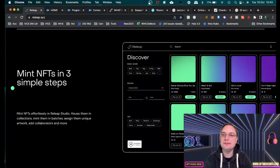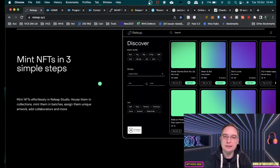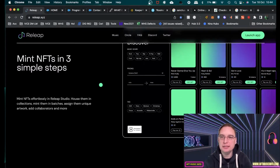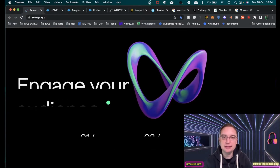This is minting NFT in 3 simple steps. And I actually minted my music yesterday because I'm known as Cyber Monday for my synthpop and synthwave material. So it was relatively straightforward. I use my Phantom wallet, which is used on the platform, and the Phantom wallet is great for Solana. There can be quite a delay. You do have to wait a couple of minutes for it to refresh and upload your music. But I did that yesterday and that worked quite effortlessly, as it says in here, in the Releap studio. But I'll go into that in a minute.